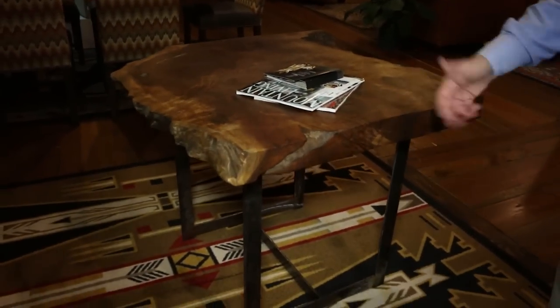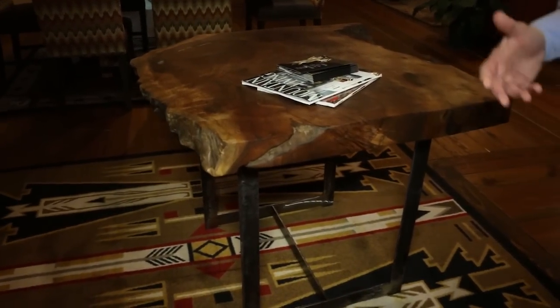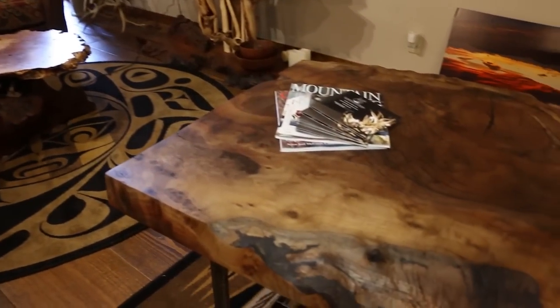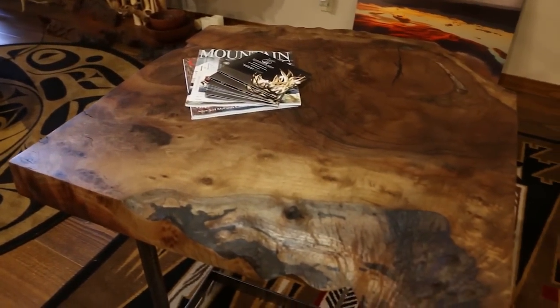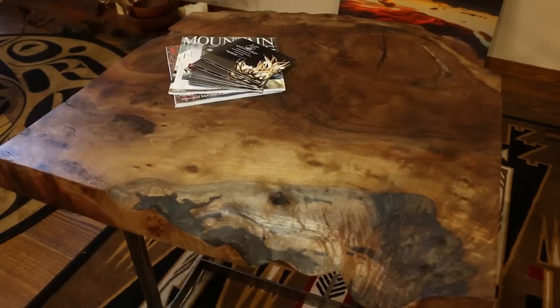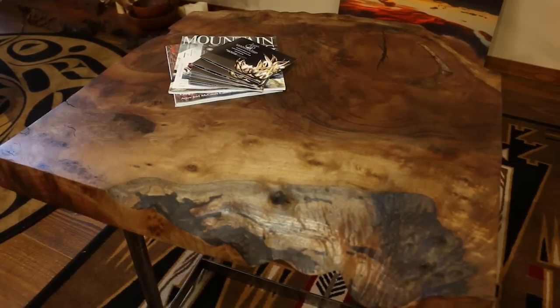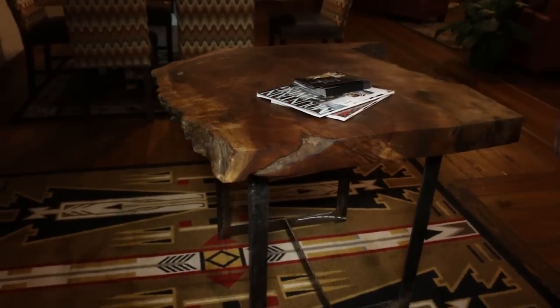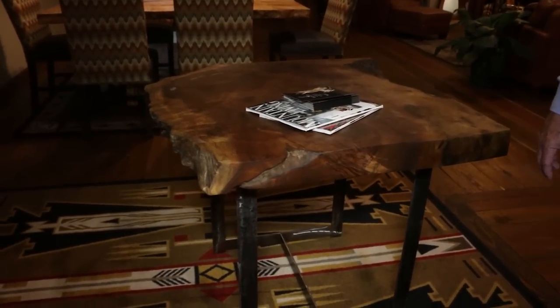That's wonderful. Now, over here is an example of a more contemporary way, more of an industrial look. Yeah, this is actually forged out by my blacksmith. He's welded, cut the steel, pounded it, put it through his forge to actually create that natural patina that's on the outside of it. And this has got a Claro walnut slab on top of it with the live edge.